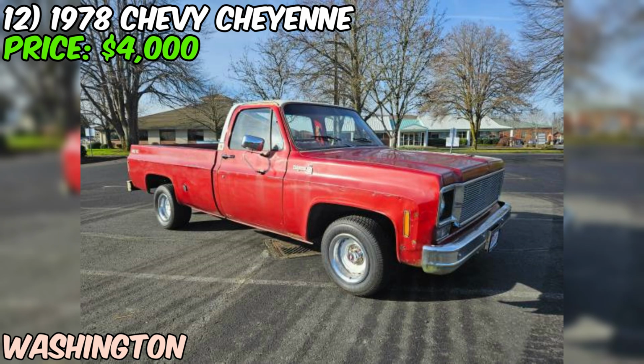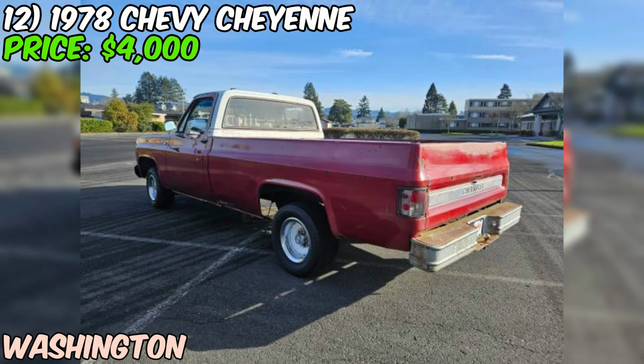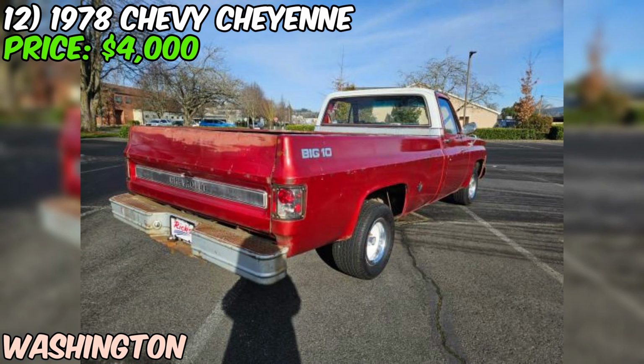12. We're checking out a 1978 Chevy Cheyenne Big 10 that's listed for $4,000, and let me tell you what's catching my eye here. First off, this is a Big 10 model. That's Chevy's heavy-duty half-ton truck that came with some beefed-up components from the factory.